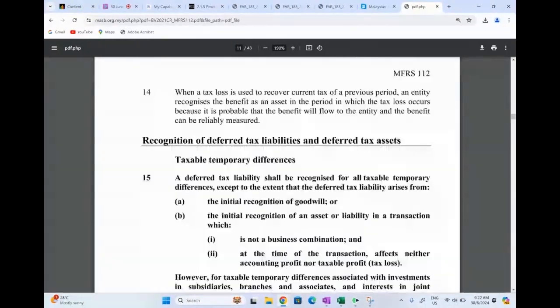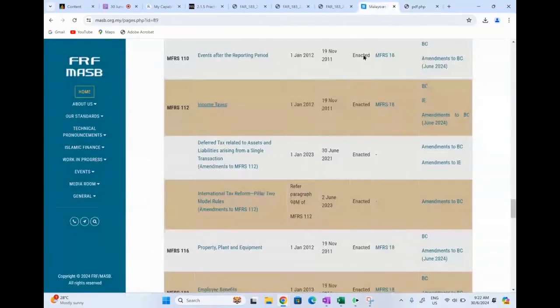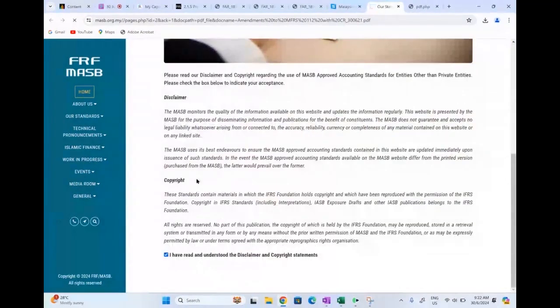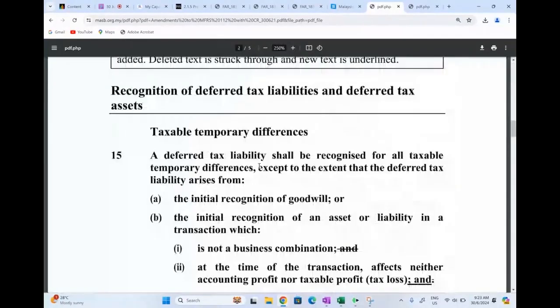So what they are trying to say is, this is the section. A deferred tax liability shall be recognized for all taxable temporary difference except for this, perhaps, I think, the amendment, they didn't update it this year. Because this amendment was in 2023. See whether they combined it.